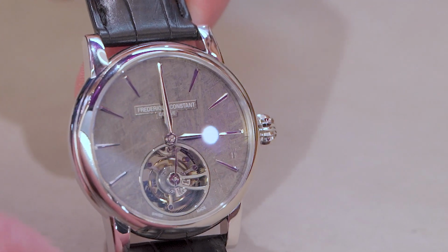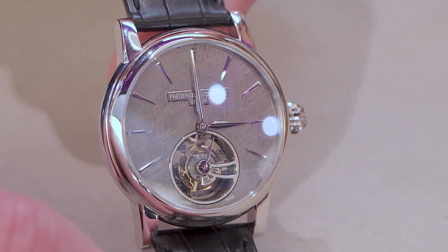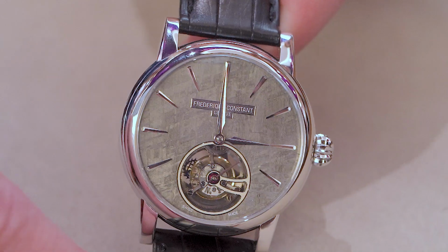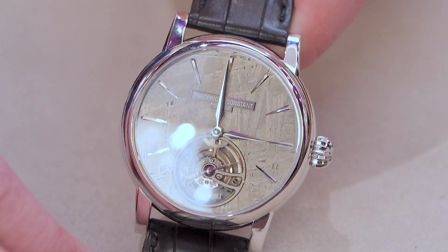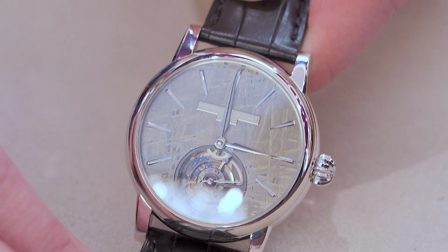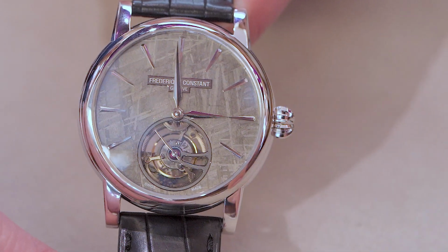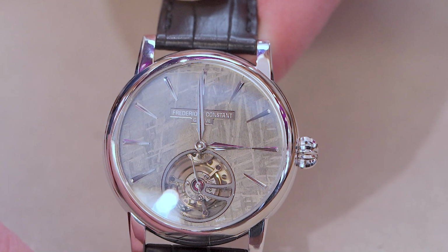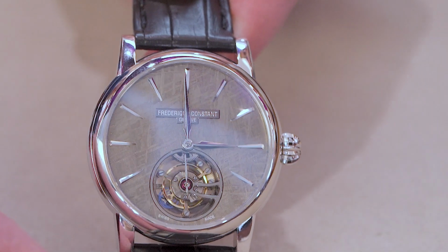Now, Frederique Constant is known for value. My initial guess was this would be somewhere in the 50,000 range, but you said it's considerably less than that. Yeah, it's 43,000 euros. And I have checked this out firsthand at close range in person. I can tell you the finish really is that good. If you're looking for something extraordinarily special, you have an open mind and a slightly above average budget, 43,000 is still not cheap by any means. But if you've got an open mind and an open wallet, this would be the best tourbillon for you to consider.